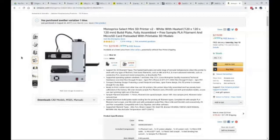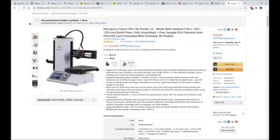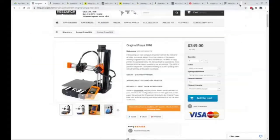So those are my personal printer recommendations: get the Prusas or get this one. There's one other that often comes up, and I forget what it's called, but it's in about the $300 to $400 price range as well. The only reason I would consider it over the Prusa Mini is that you might be able to get it quicker. But those are the printers I would go with.